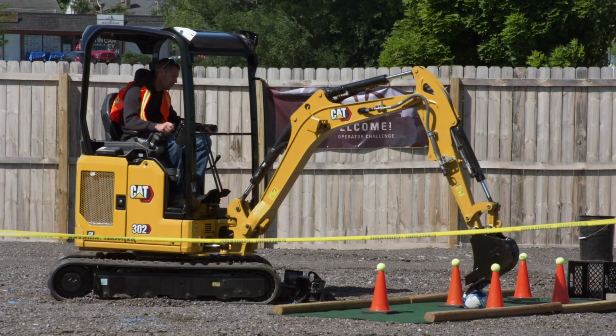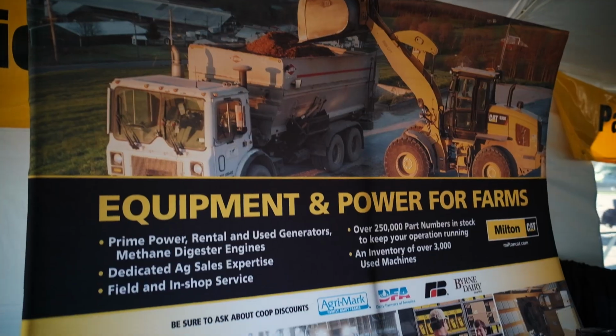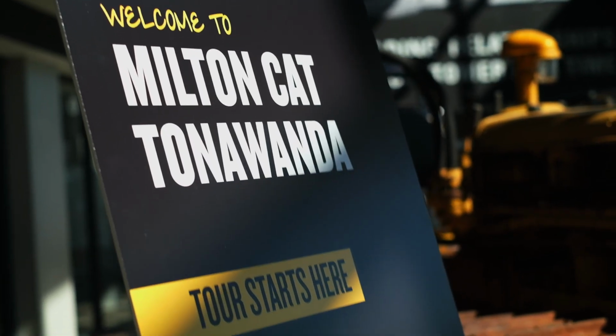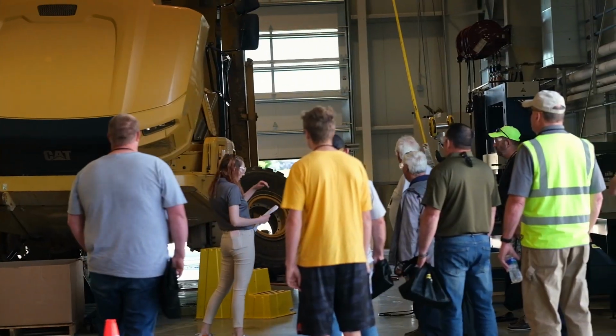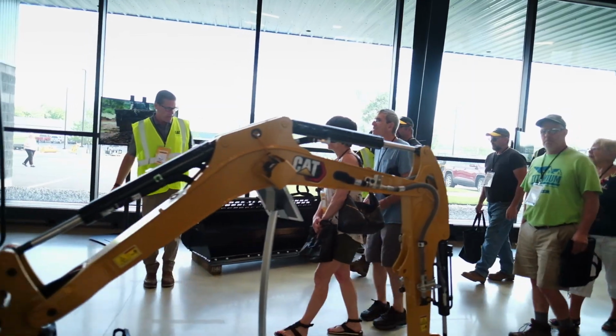Today we have our grand opening. We have different events set up. Our main tent, which has booths with different sectors of our business, offers the customers opportunity to get more in depth with those topics. We have tours going all day, and we are showcasing all the capabilities, what our benefits are for the customers via service, parts, and sales.